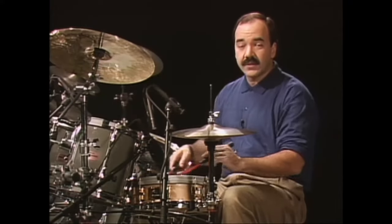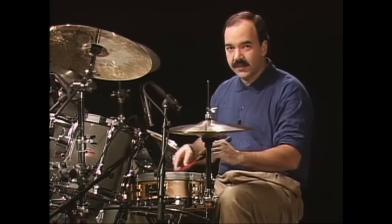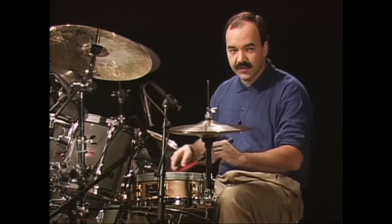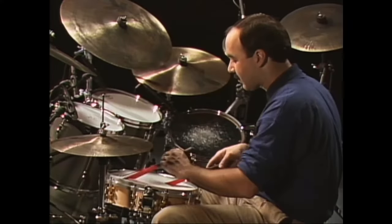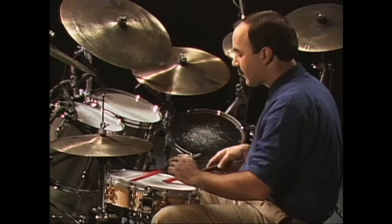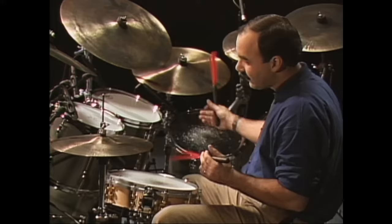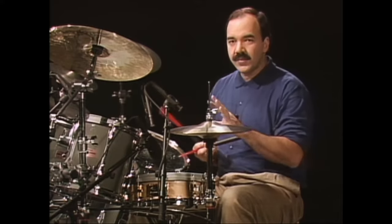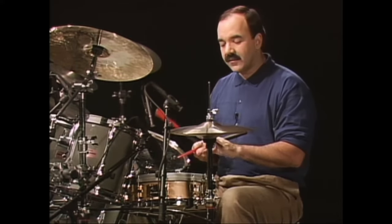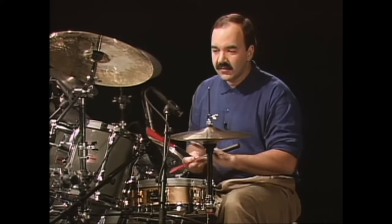Or we can double time the hi-hat and keep the brushes in the original triplet feel. Either way, especially when you're playing the slower part of the tune, be aware of the mood of the piece. And if it's a slow triplet feel, then, for goodness sake, don't do this.